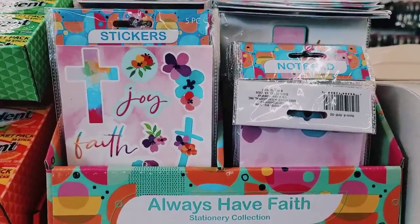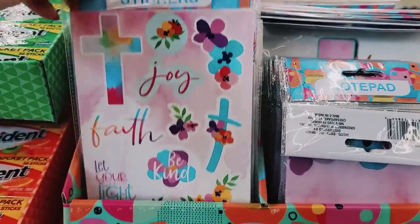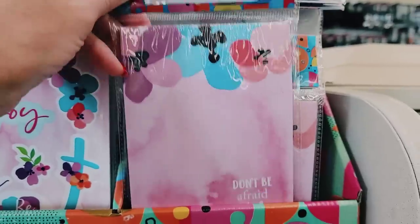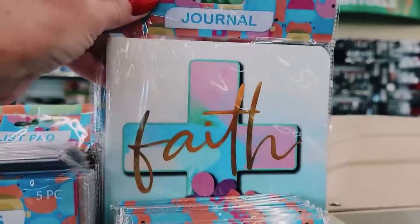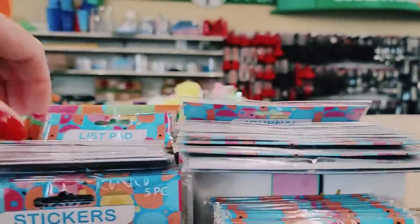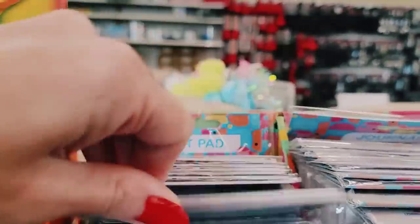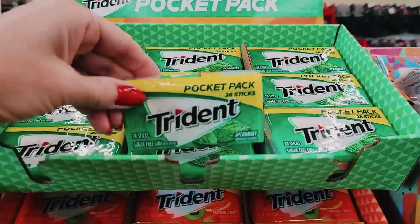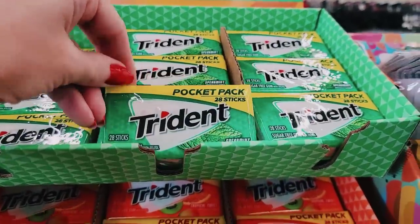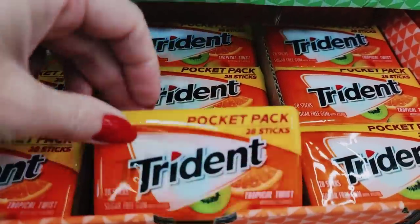Up by the register, always have faith. These are some stickers and they had different pads of paper and journals. So I'm going to show you as fast as possible because I was in line and there was people behind me. So as my husband was emptying our basket, I was showing you these real quick. Oh, and then I saw all this gum over here, Trident. I don't chew gum, but I think this is a great deal. And they had it in this flavor as well.